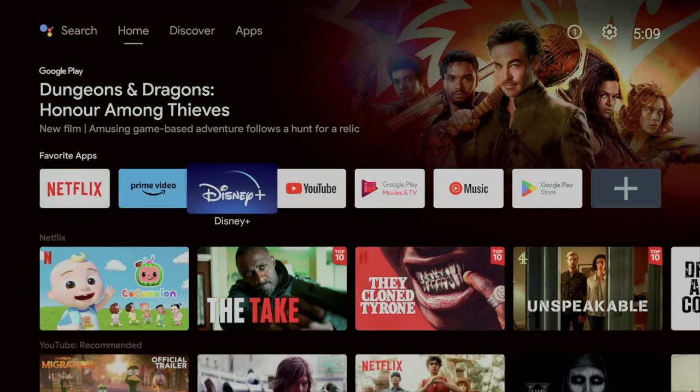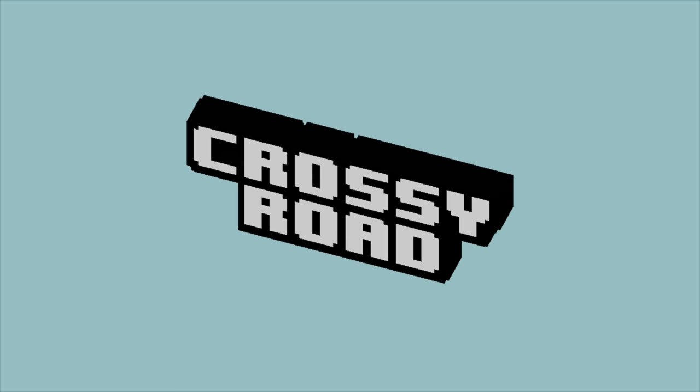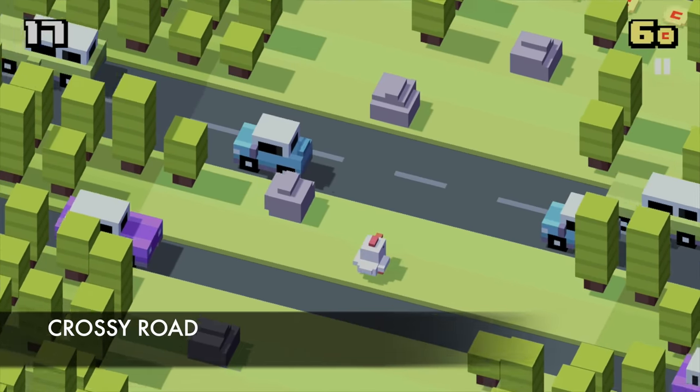So all in all, 4K streaming across the board, but there is no support for Dolby Vision and some support for Dolby Atmos. So that's streaming out of the way. Let's go ahead and check out some gaming. And due to insufficient space, we're going to try some basic games, starting off with Crossy Road.